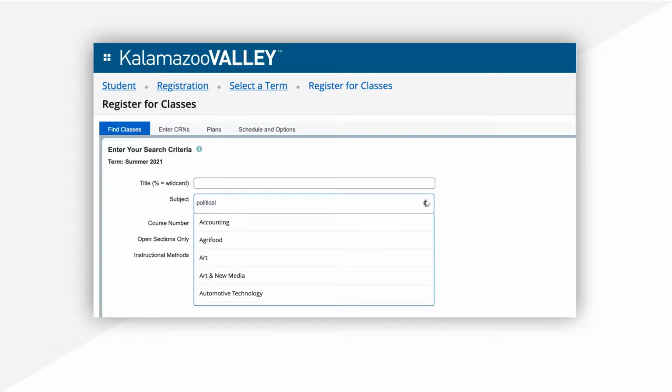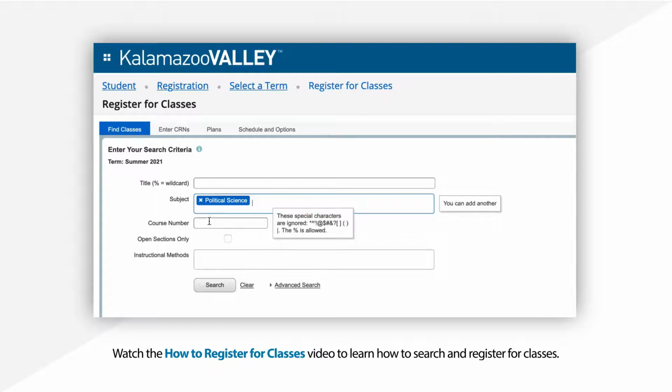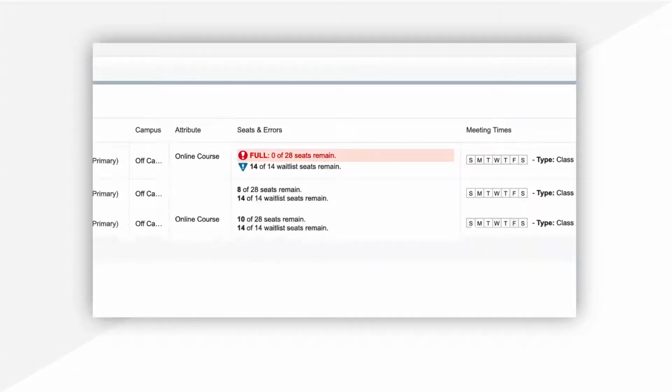You will then have 24 hours to register while that seat is reserved for you. If you haven't done so already, please watch the How to Register for Classes video to learn how to search for classes and register for them. If the course you need is full, there will be a red exclamation point in the Seats and Errors column. You will also see how many waitlisted seats are available.